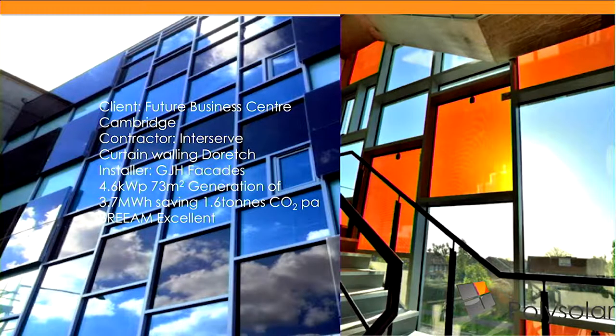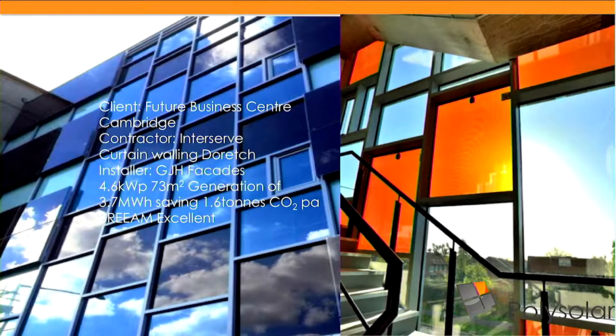This is a building in Cambridge. It's actually a fairly small array on the stairwell, interspersed as a design thing. But interestingly with this, we've also got 40 kilowatts of conventional solar on the roof. And in December, the facade, which faces south, produces more power than the roof. So that's an indication of, unless it's optimally placed, conventional solar panels don't really work. With thin film, it'll work in much less optimal environments. And this one also keeps the temperature down within the stairwell.